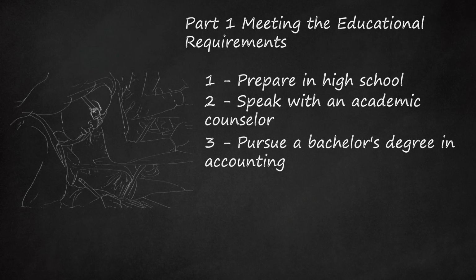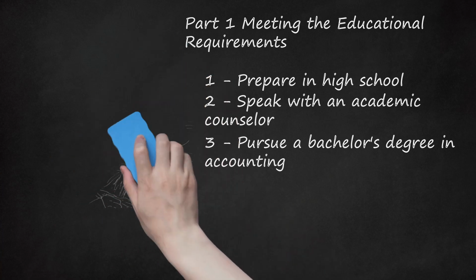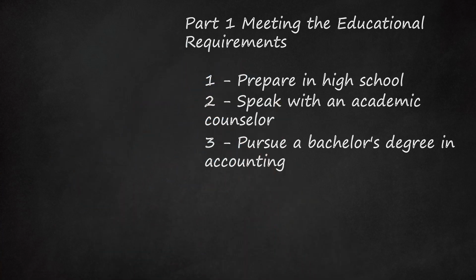The combination of the 20 accounting study units is up to you as long as you do not violate the minimums and maximums. Your degree can be in another subject as long as you meet these requirements.